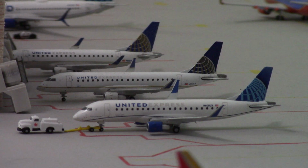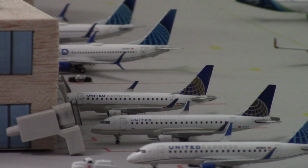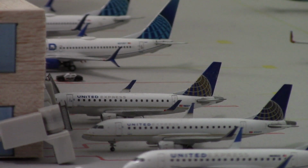This will be heading out to Destin, Fort Walton Beach, and then the one in the very back there, which is a United Express ERJ 170. Trying to get a good view of that. That will be heading out to Pensacola.